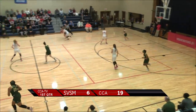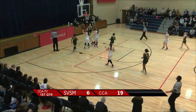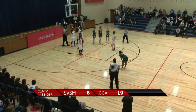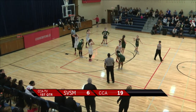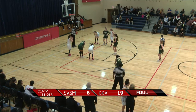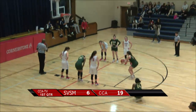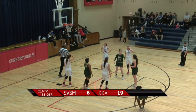It's Watson with it, going towards the corner. Gets past the first wave of defenders, going inside, foul called. Looks like it's going to be a block on Riley Stopp. 19-6 is your score. 2.5 minutes left in the first quarter of this game. Cornerstone, so far, so good. This is number 33, Annie Watson at the line. First shot is good.